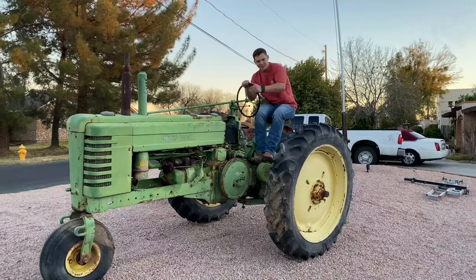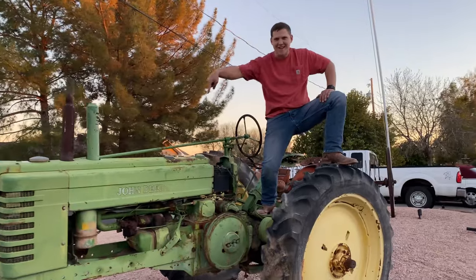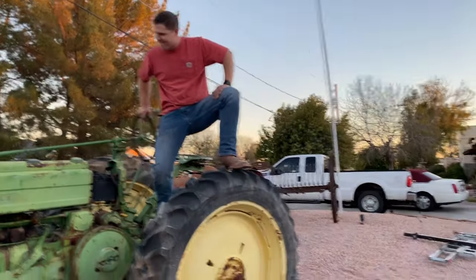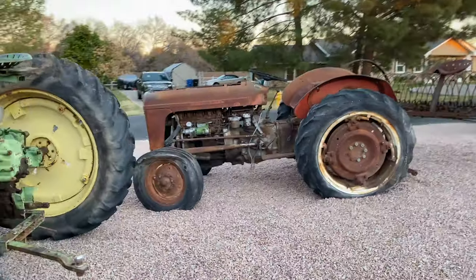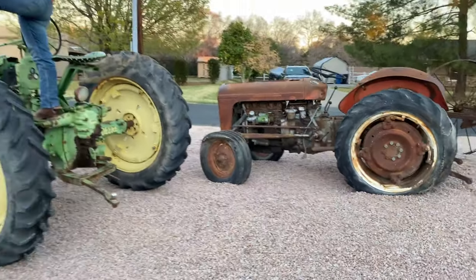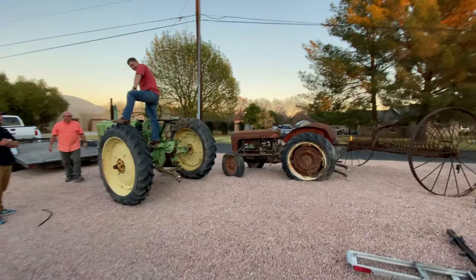What do you think, CJ? I think it's a fantastic tractor. This here's a John Deere. You hillbilly. Ford Ranger. Right there's our Massey Ferguson. And I don't care who you are, she's going to think my tractors are sexy.